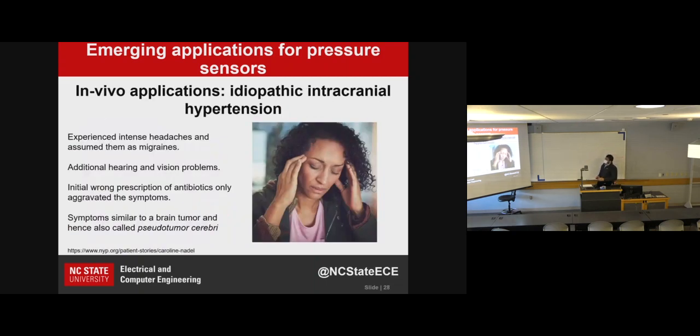So here I show an example of a patient. This is a real life example. There was this patient who had intense headaches and migraines, and in addition to that, she also had hearing and vision problems. Now, the attending physician mischaracterized the situation and gave her a prescription of antibiotics and other cocktail medications, and that actually aggravated the situation. Okay, and it turned out that whatever the doctor had diagnosed or thought was not the case, and what she had is idiopathic intracranial hypertension.